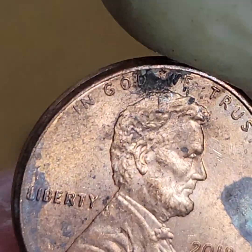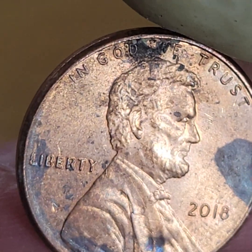I'm gonna look at what's going on up there. That looks like a something. Probably not, but I'm just gonna look.